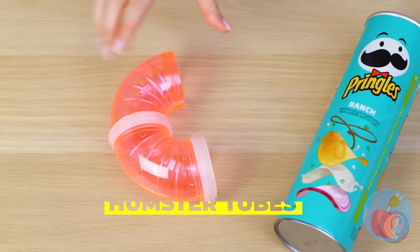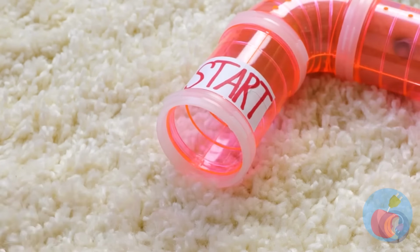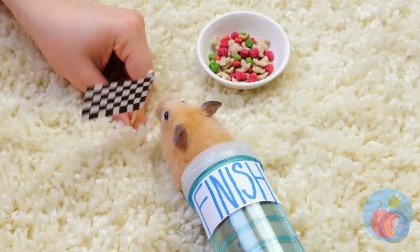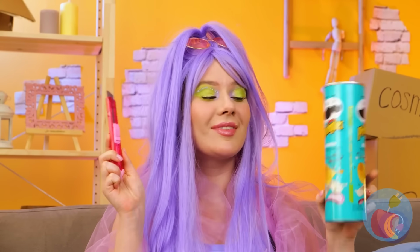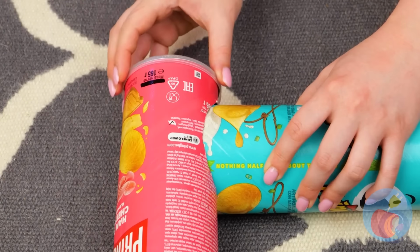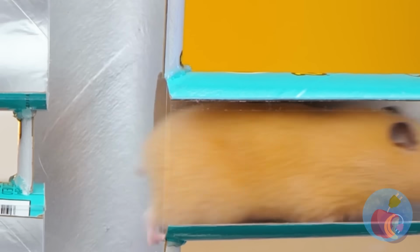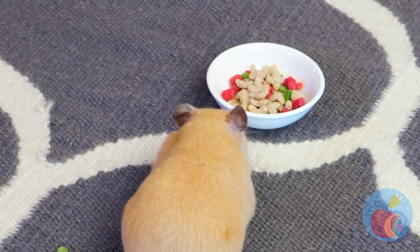Finally, something for the hamsters. Wow, this is like the easiest maze ever. You win, and the prize is hamster snacks. Maybe we can have some fun with this tube too. Ew. Soon we'll have our own little labyrinth. And we can add extensions too. Just keep on eating chips. Speaking of snacks, either way, he's happy with the end result.